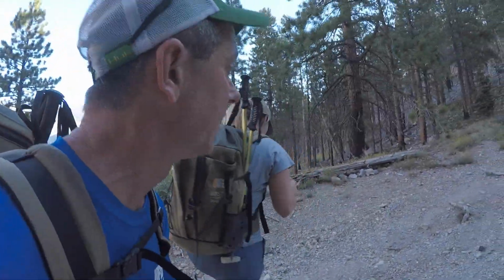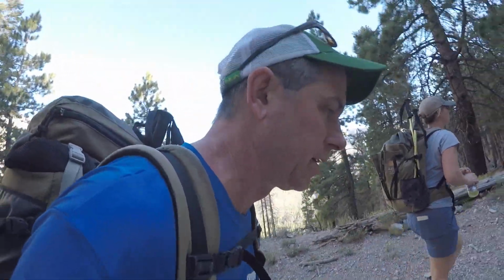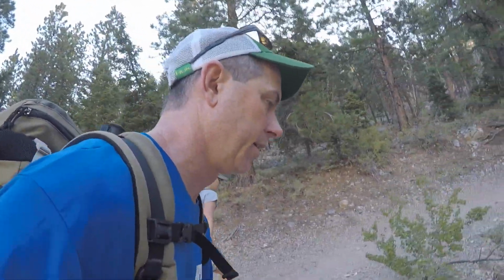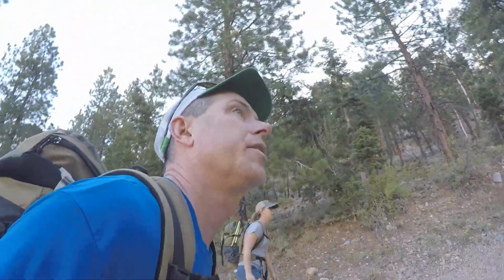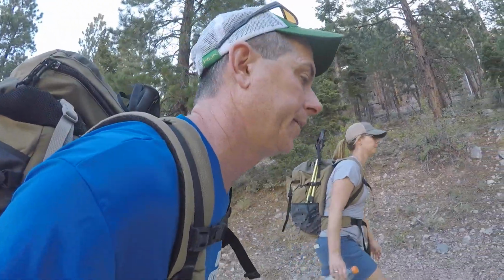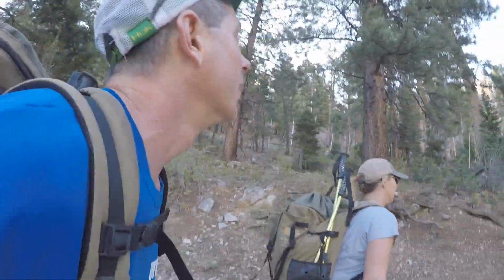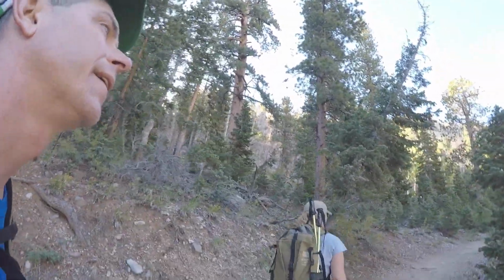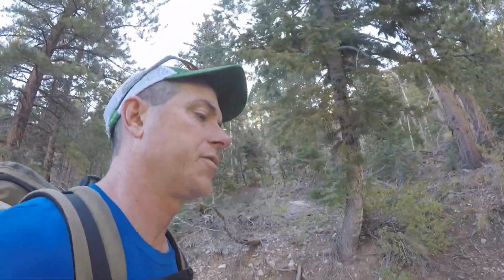So at this point, we're hitting some switchbacks, and we got some shade, which is nice. I don't think we're gonna have much of it on this little walk. So, assuming we gotta switch back up, top out up here, and we wanna be careful and not break off trail and head up to Griffith Peak. I think that can be the mistake sometimes, so we'll keep an eye out for that.